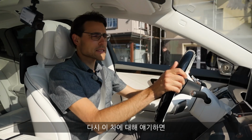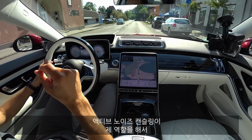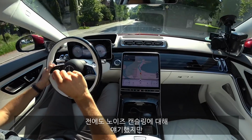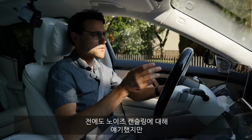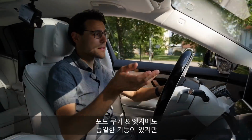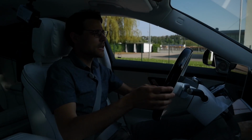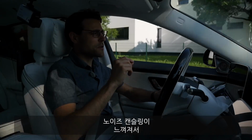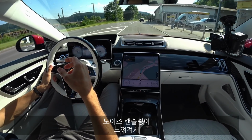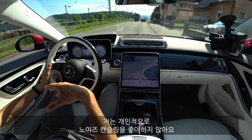But back here to the S-Class Maybach, this is such a calm experience, and I do feel the active noise cancellation. That's a huge difference to the S-Class, and we have talked about active noise cancellation also in other reviews. Ford is using that, for example, in the new Ford Kuga and the Ford Edge, and I have the same experience there, that you really feel that active noise cancelling. So a passive noise insulation is always, to me, better.